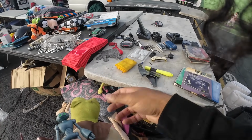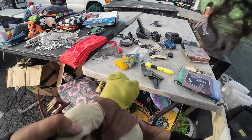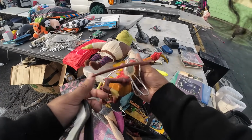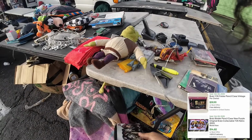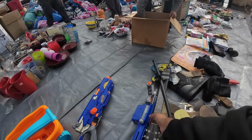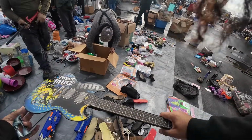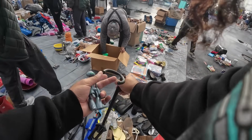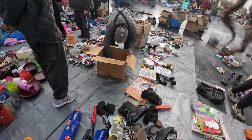This guy's beat up. We're gonna leave him. This robot we're gonna leave to probably Shrek. Yeah, this guy's pretty beat up and he's missing a lot of pieces, but we'll take this little Bratz case. And there goes the guitar. We saw the amp, so we knew it had to have the guitar. Even the man even had the guitar holder. He had the whole Paper Jam Rock Band.